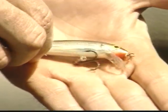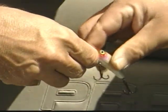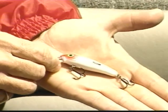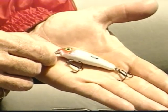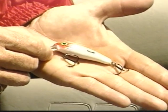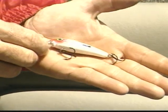And again, it's silver with black back, or this one here works good too. This is the Bomber one. And this is the Excalibur. The Bomber series, the silver sides, the little red nose on it, and they're both suspending baits, which again is very important for this time of year fishing. So you don't want the shallow divers, you want the suspending baits. They'll go down and stay down.